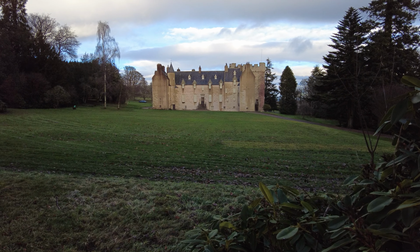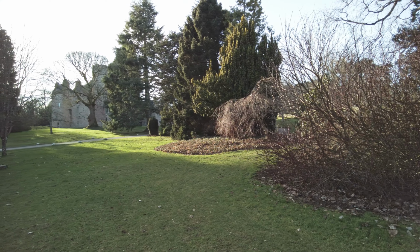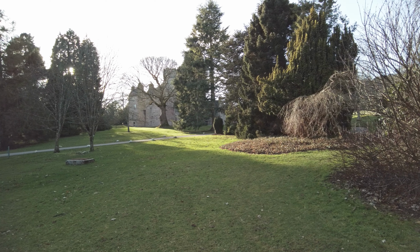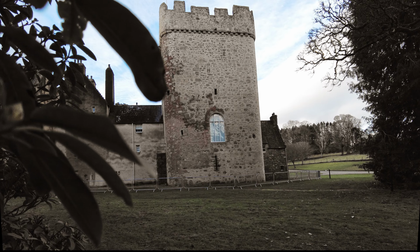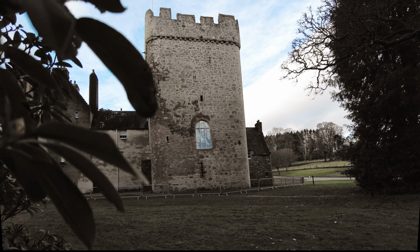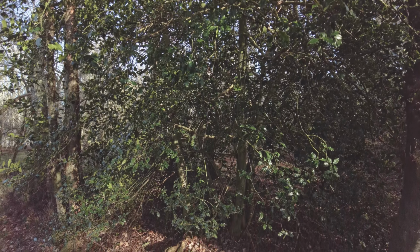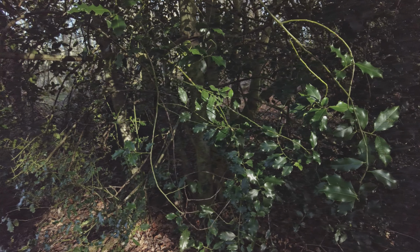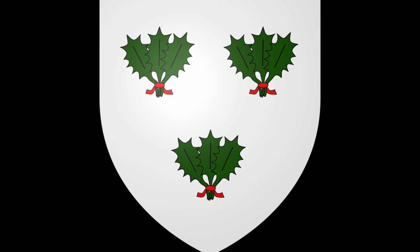The castle and estate were granted to William de Irwin in 1323 by Robert the Bruce. William de Irwin was a relative of Bruce and also his secretary and armour bearer. During Robert the Bruce's battles with the English, William was always a close companion. A story goes that after fleeing from an English army, Bruce sought safety by hiding under a holly tree. William stood guard as the king rested. The Irvine clan crest contains holly leaves as a reminder of this incident.